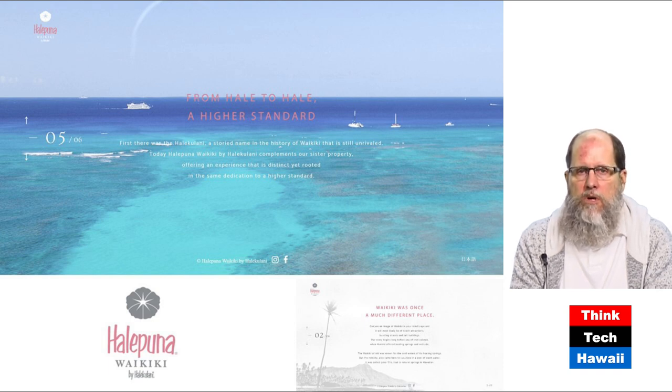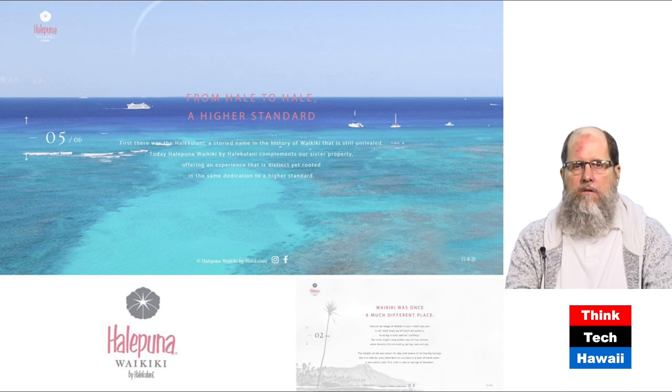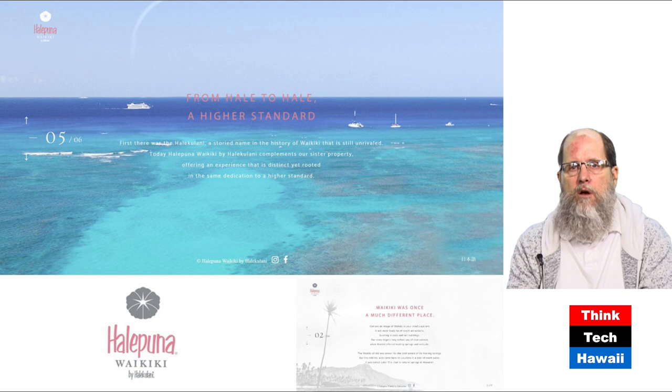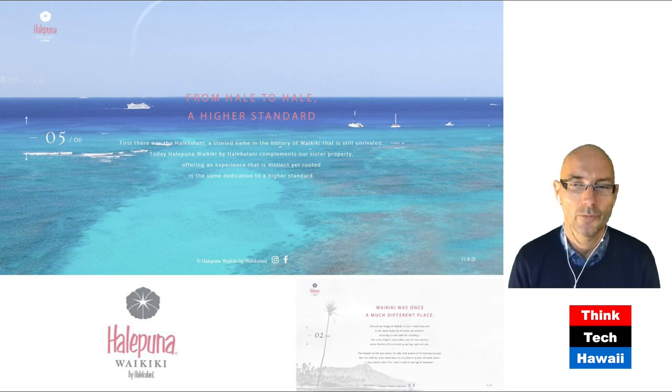So they're very clearly putting these two hotels together as a unit and showing there's a connection. But the photograph looking out over the blue ocean is perhaps misleading because the Waikiki Park or Halepuna is not located right on the beach. So you're never going to be having this unimpeded view of the ocean that you see in this photograph. So buyer beware.